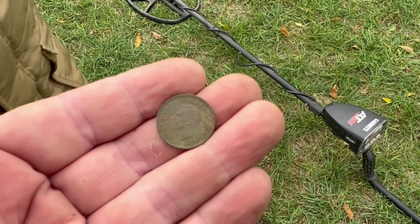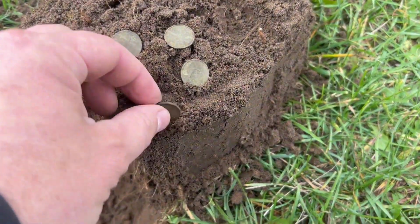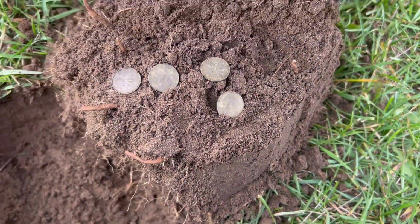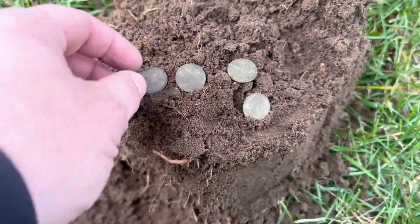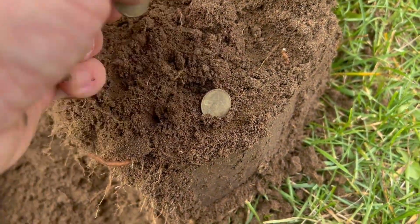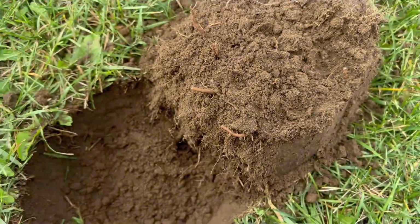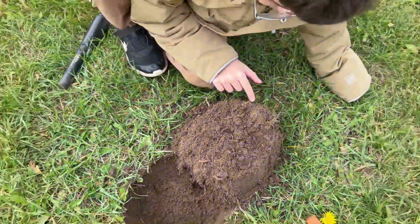All right, let's keep looking. We got a penny spill. A couple 1980s, 1970, and 1960. Yeah. Four pennies. All right. Nothing too spectacular, but hey, 4 cents is 4 cents. Okay, let's keep going, man.